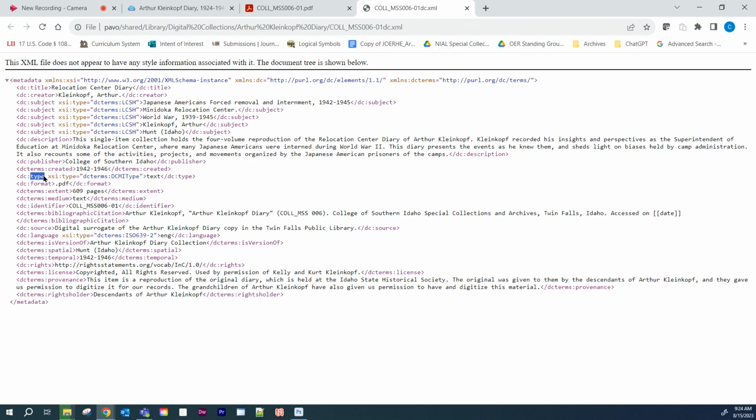DC type: what type is this item? It's a text item. The format is PDF. The extent is 609 PDF pages. Again, the medium is text as well. And the identifier of the item is collection manuscript 6-01.